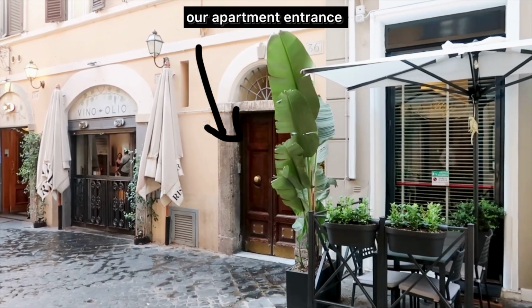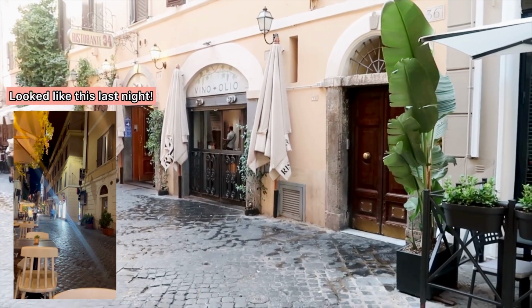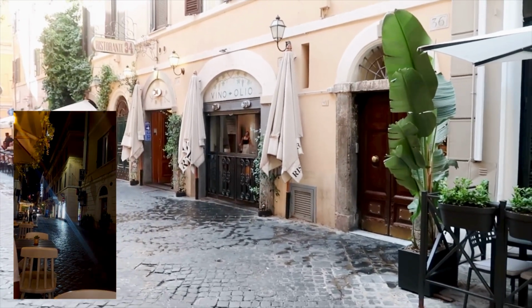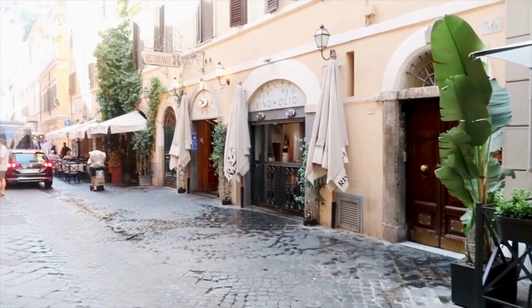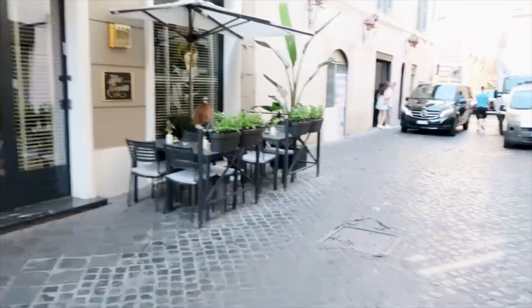But what is so funny is that last night when we came in, there was like a full restaurant vibe set up right here. And right now it's closed. Well, not closed, but it's not there. So I guess they set up at night. And it's pretty neat. So we're heading out to explore.